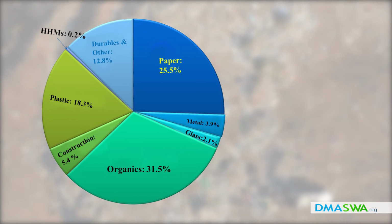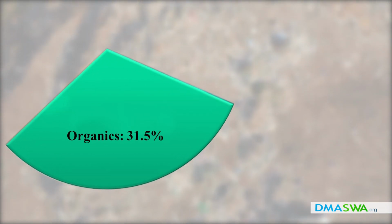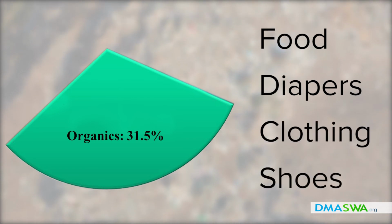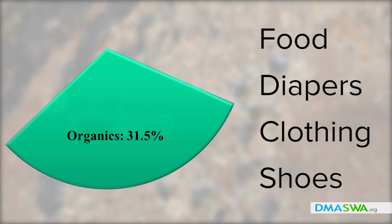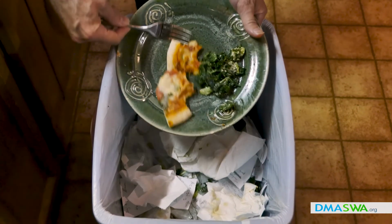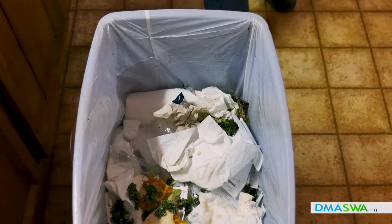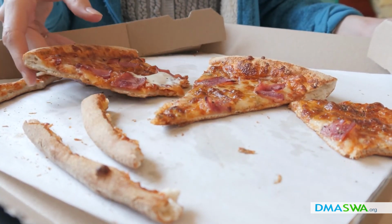The biggest surprise was that about 30% of the landfilled materials is organic, which includes food, diapers, clothing, and shoes. But putting that aside and sticking strictly with food waste, we're talking 28%. 28% of what's coming into the landfill is food waste, and that's pretty wasteful. That's one big place we can all improve.